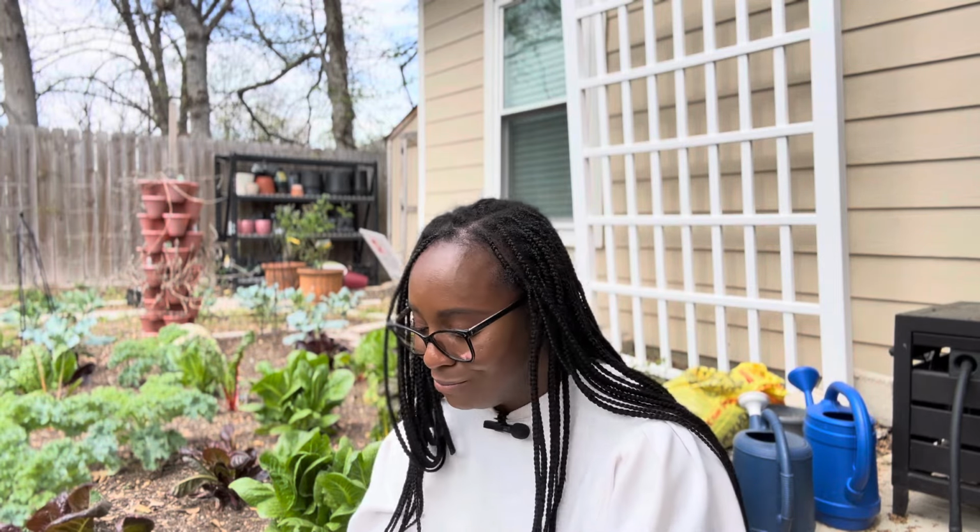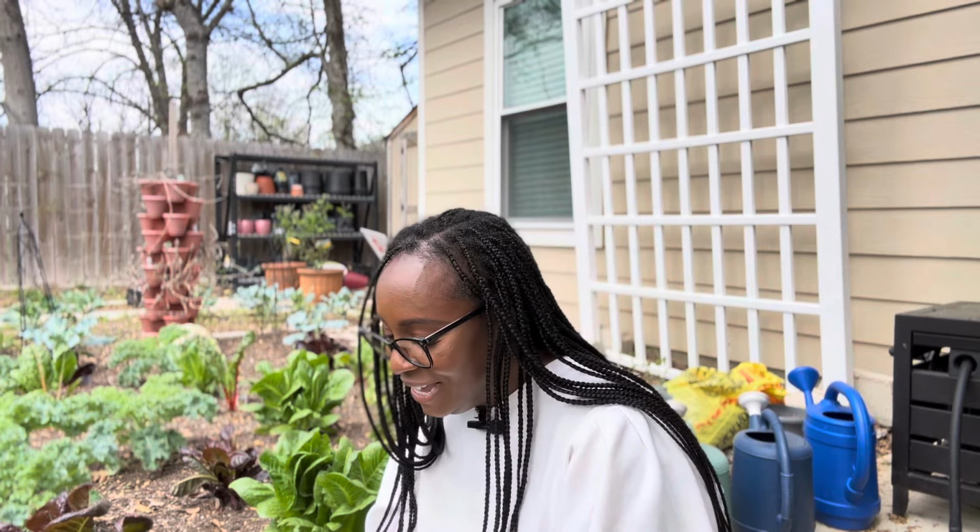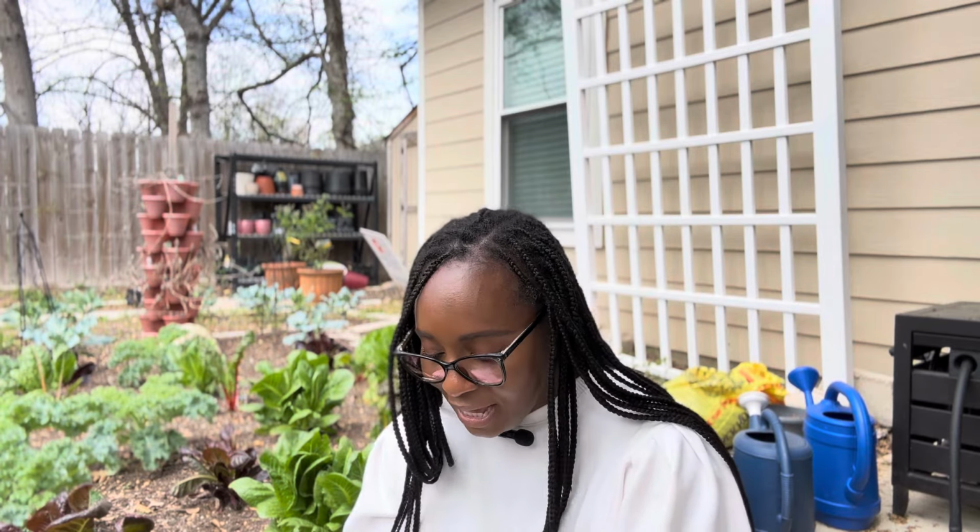Next on the list is one of my favorites to grow in the garden. And I think it's a favorite for everyone, and that's corn.